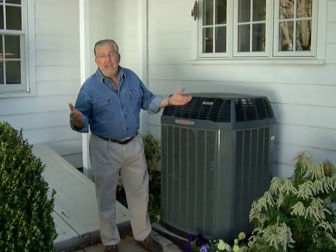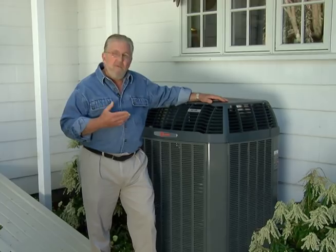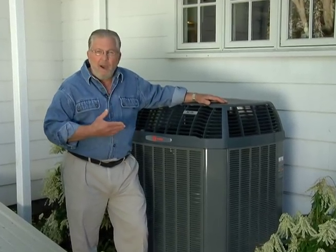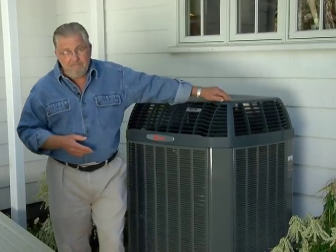Now let's face it, I had to replace my air conditioner because my old unit was on its last legs. But in the process, I got a lot more than a mere replacement. My new air conditioner operates so quietly I can barely tell that it's running, and it uses a fraction of the energy that my old system did.